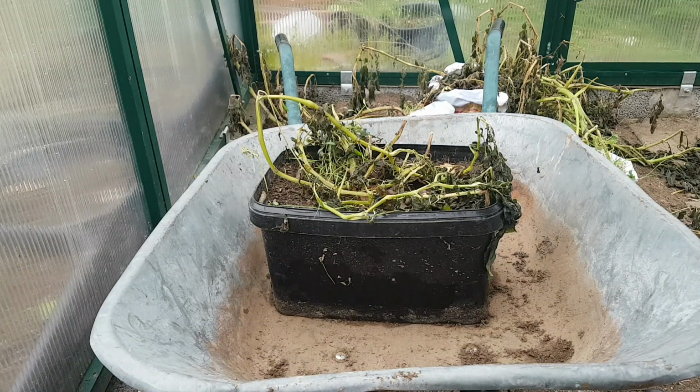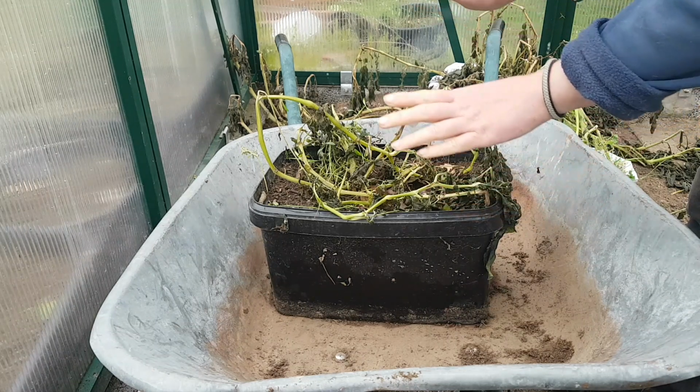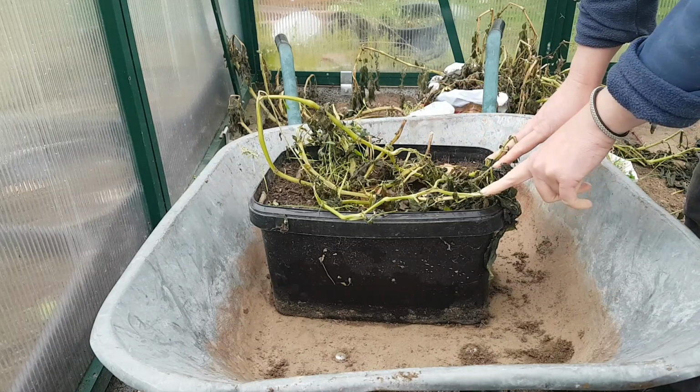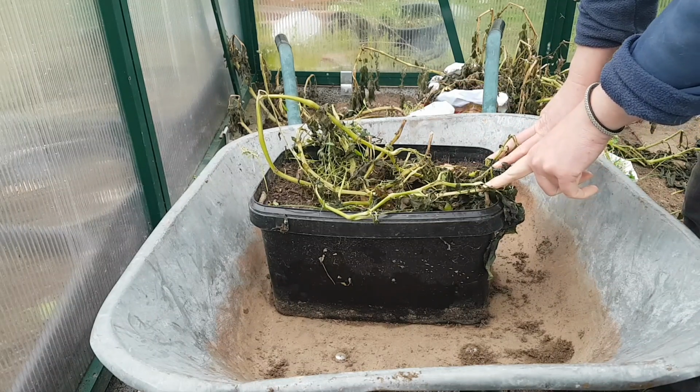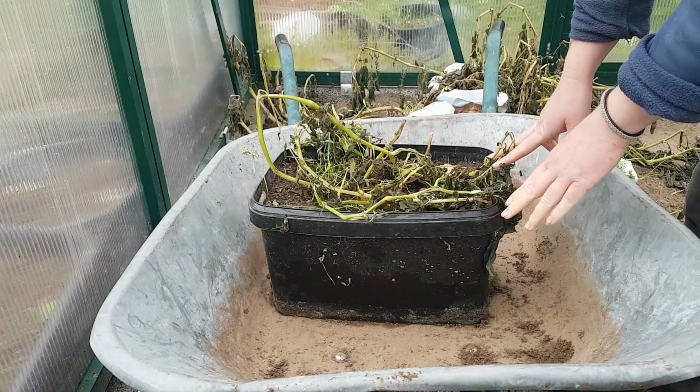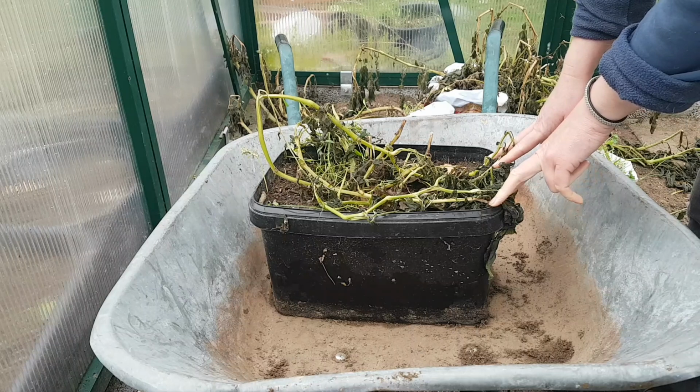Hi again. We're in the greenhouse again. Light drizzling rain and a really dark day. Today's harvest is self-pollinated seed from Heiderot. This one had quite some great plants.